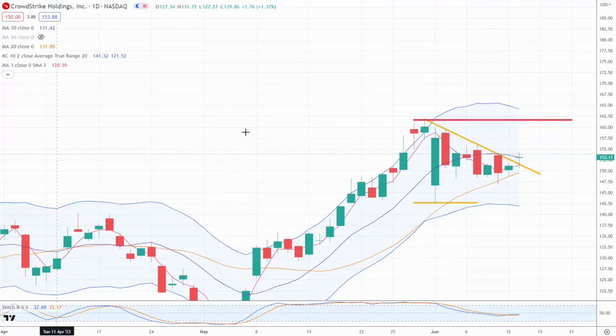All right, I hope you enjoyed the setup here on CrowdStrike today. It's a good-looking trade, and it could potentially have a lot more room to run, considering that the stochastic indicator is still reading so low at 45.39.